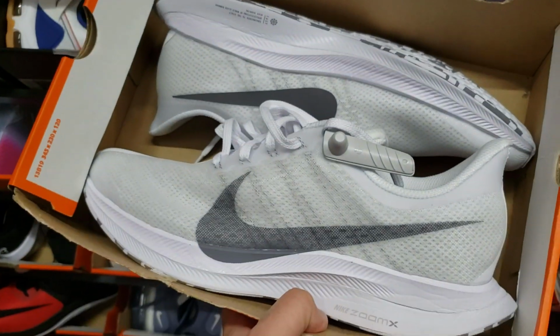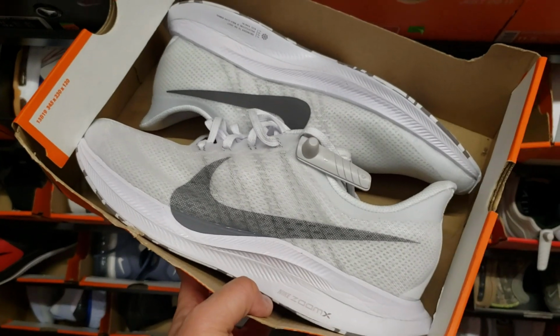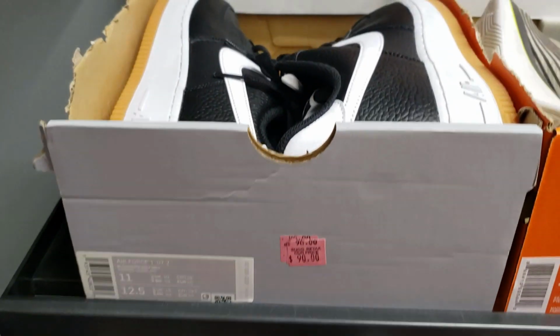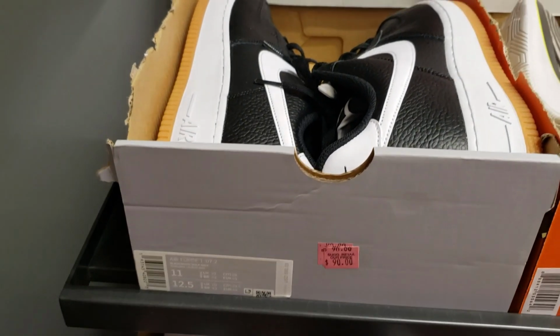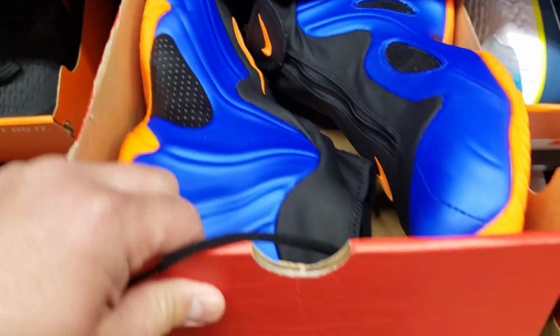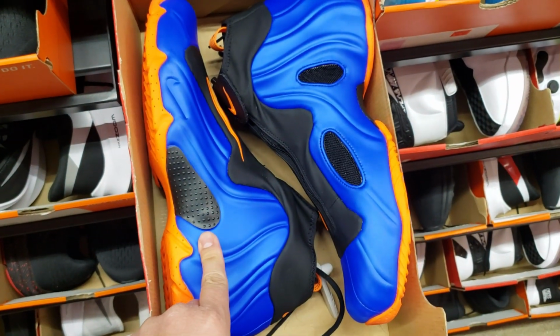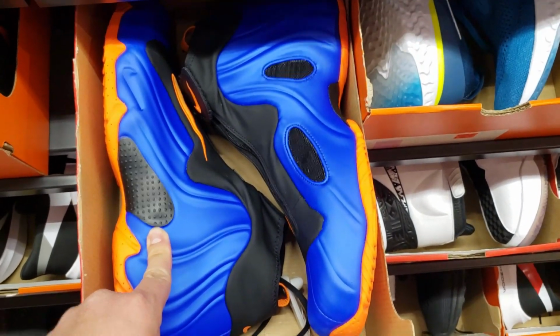Wow, this is a crazy good price. They're all white. Pegasus Turbo 35. Pegasus 35 Turbo. Go for $90. And you get 20% off. Was that $72? That's crazy. Air Force One. They're going for retail though. Size 11.5. $129 for these. Wow. Weren't these going for $100? Plus whatever? I don't know. But yeah, 20% off.